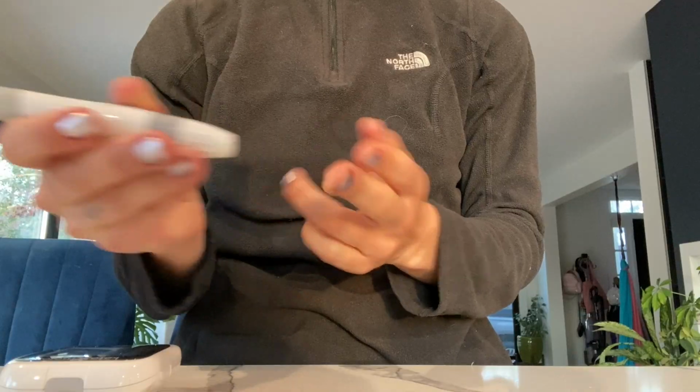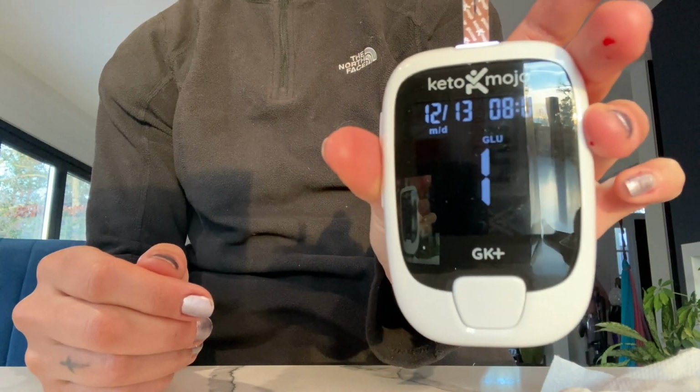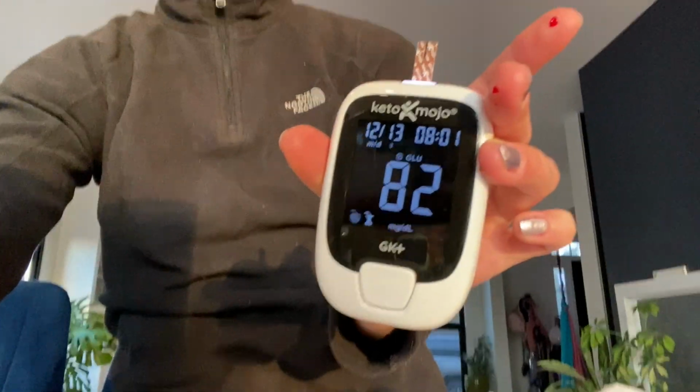So it's been 48 hours since my keto journey, and I am going to test now and see if we are in ketosis. And I sure hope I am, because I am tired of eating cream cheese and I just want to eat a quesadilla today. Let's see, glucose. An 85, okay. No, an 82, sorry, I'm reading it backwards. An 82.